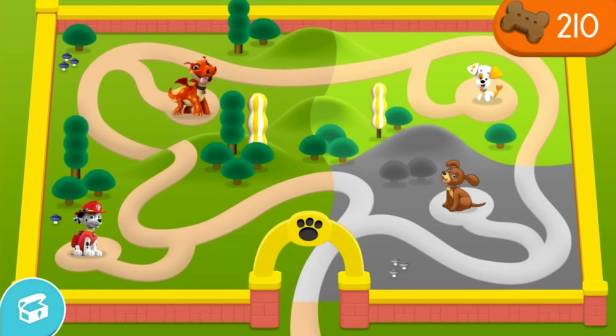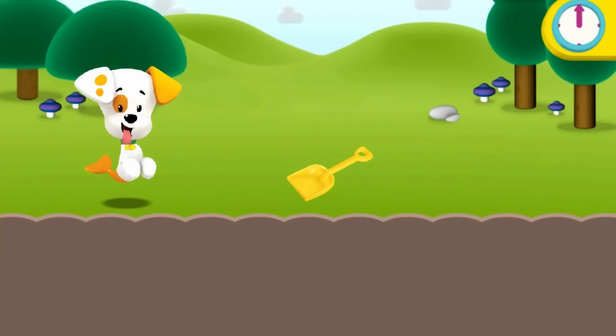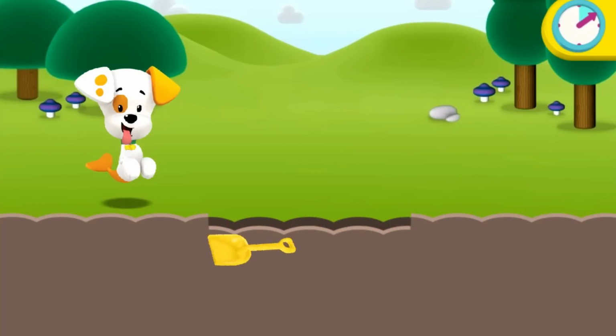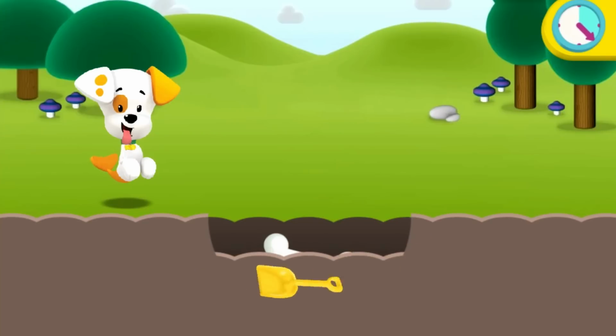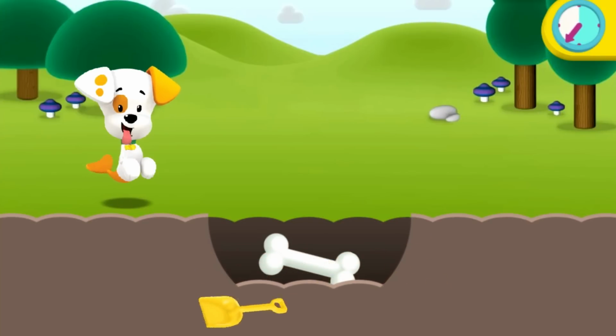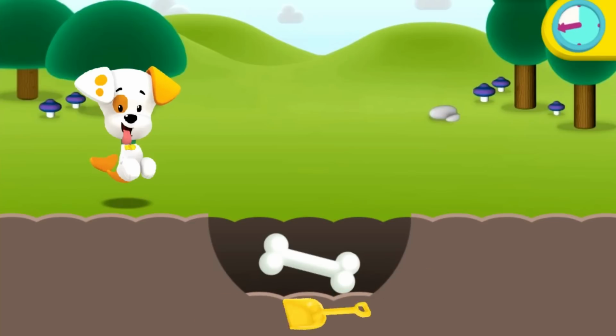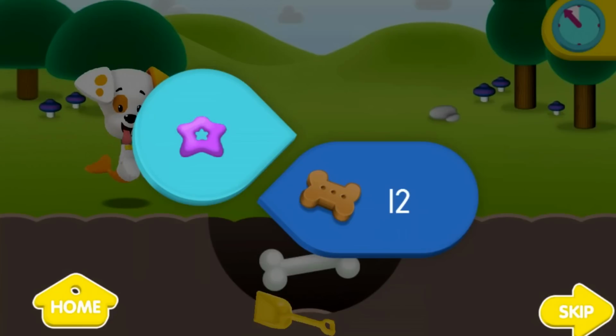Play with Bubble Puppy. Move your mouse over the dirt to help Bubble Puppy dig up his bubble bites. Go. Keep your eye on the time. Fantastico! You earned a toy for the toy chest. Skip.